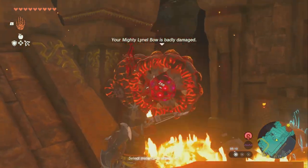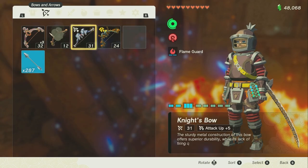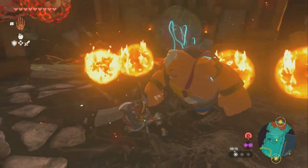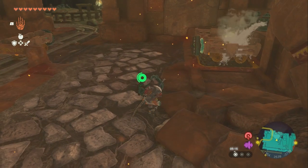Then we walk back up, shoot him with a bow and arrow. I'm going to put a new bow on before I forget, though. Okay, and then we can come down. We can just beat on him. Now, once he's dead, we're going to head back over to here. And we're going to grab a hydrant.